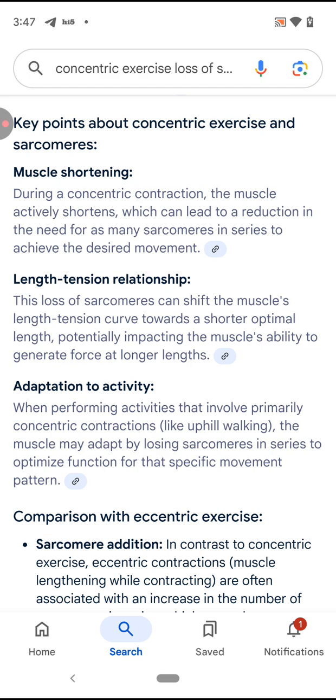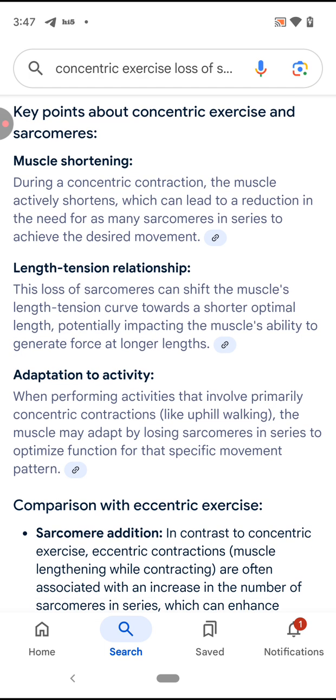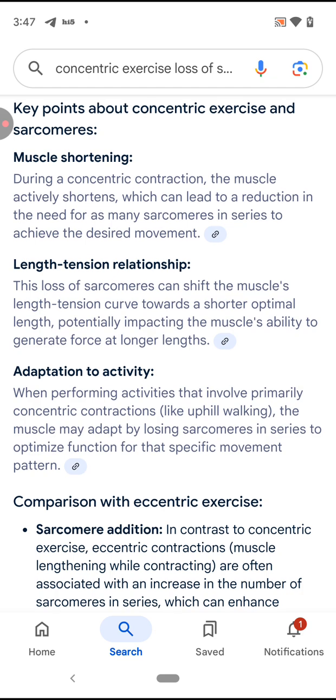Now, moving on to the length-tension relationship. The loss of sarcomeres can shift the muscle's length-tension curve towards a shorter optimal length. See, listen to what they say: a shorter optimal length. It's optimal to be shorter when you're doing just concentric exercises because you aren't doing eccentric. Get it? So, are you building muscle if your muscles are getting smaller? I'm getting stronger, I should be getting bigger, when in fact you're getting smaller, when you're lifting heavier in the opposite direction of gravity. Get it, broski?